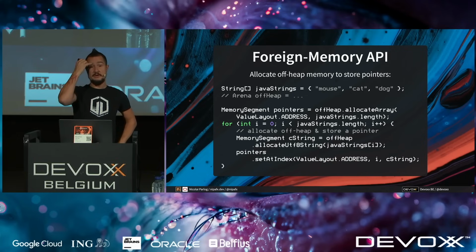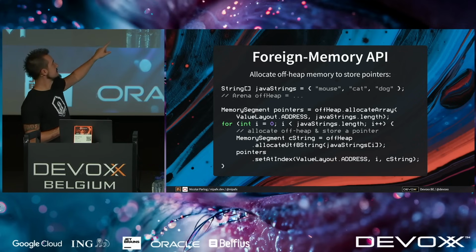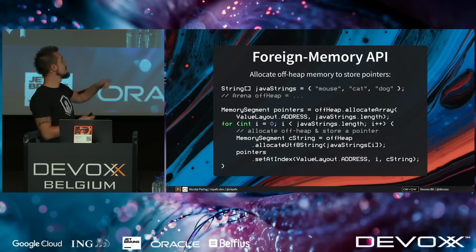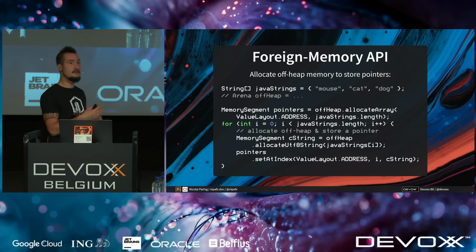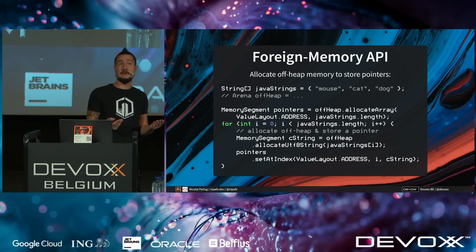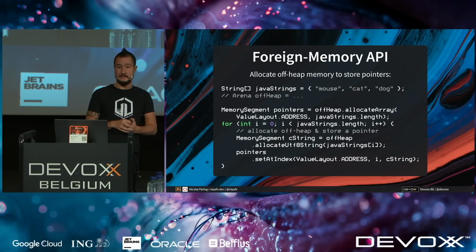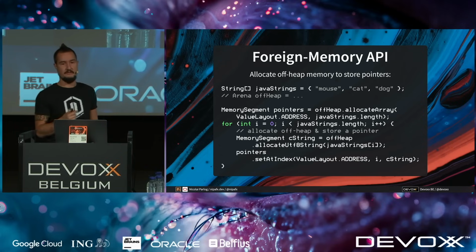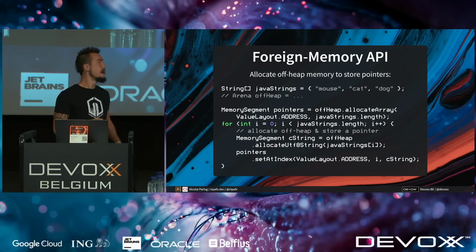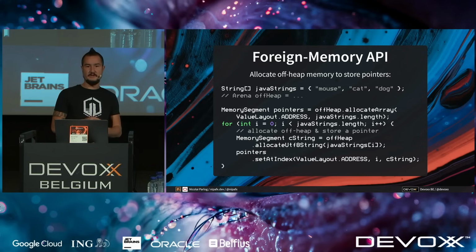So how do you allocate off-heap memory? Here I'm having an array of Java strings. And I'm not going to go into the details, you need to do some jumping through hoops, right? You need to allocate an array. You need to start with an address and how much you need. And then later, when you're down at the memory segment, you start to allocate something. You need to know what you're allocating, right? The UTF-8 string encoding of cat looks different than an ASCII encoding, for example. Well, actually, no. For UTF-8, that would be the same. But yeah, you could go UTF-16, for example, if you have non-ASCII characters in there. So you do this loop to go through the array and stuff everything into this off-heap memory.